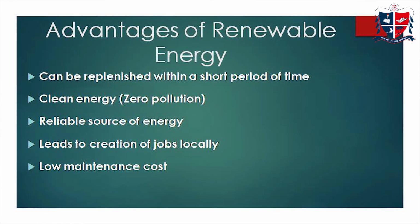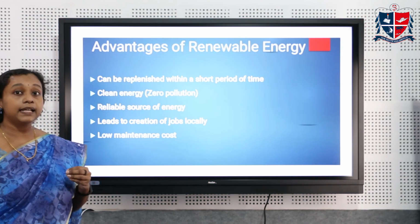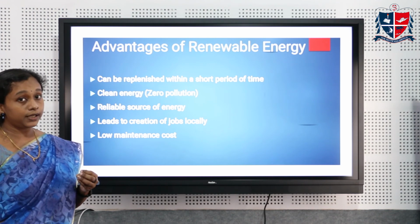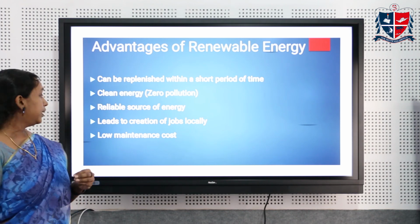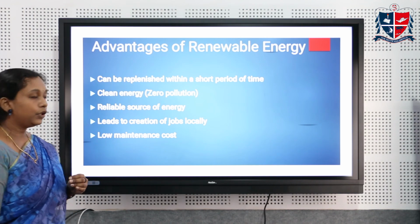The most important advantage is that it can be replenished on a natural time scale. That is, it can be regenerated faster. It is a clean energy. It does not produce any pollution. It is a reliable source of energy. It creates many jobs locally, and also the maintenance cost of renewable energy power plants is very low.